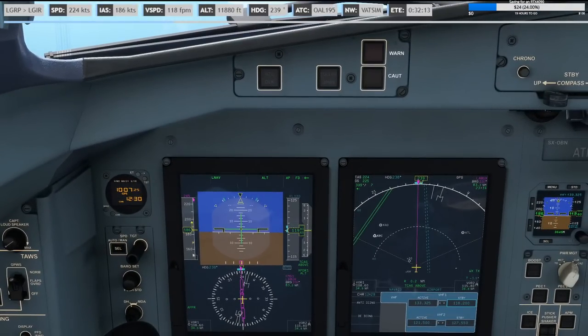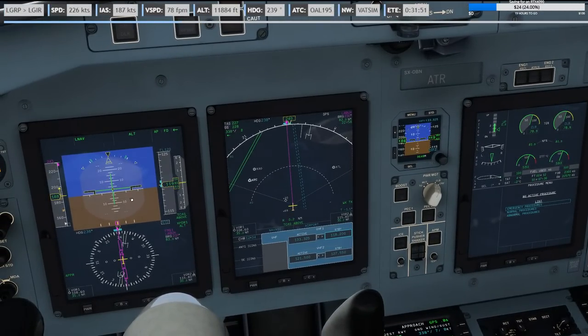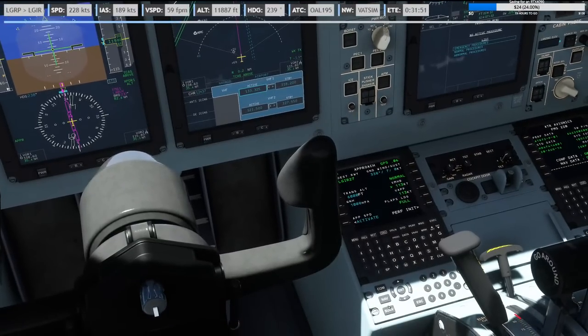So that's that stuff. Up at cruise altitude. Let's quickly let it accelerate to cruise speed. Climb maintain level 160 IGN 54 Charlie. And then we can shift our TCAS to the VL.